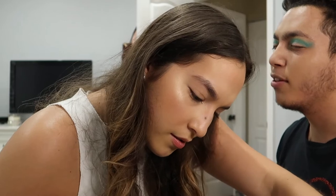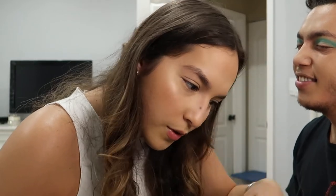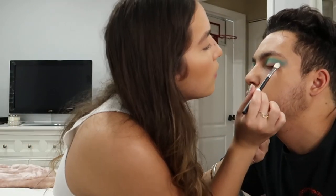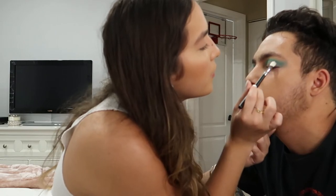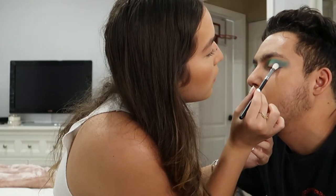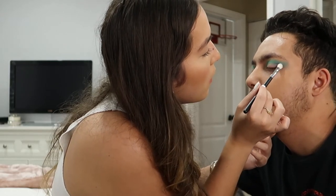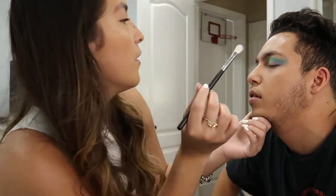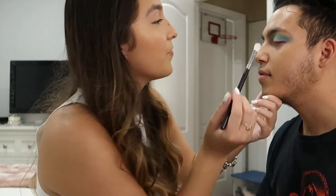Okay, so as you can see, close. We just defined the crease. Now we're gonna go in with a deeper blue, which is probably gonna look like Jeffree Star's. We just went in with Playground. Now we're gonna go in with Brother. Close. And we're gonna put it in the outer corner, just to give some depth. Don't think this is going very well, but we're trying.